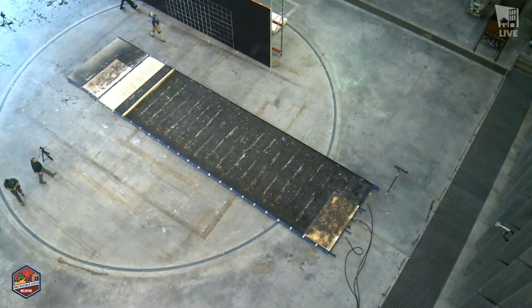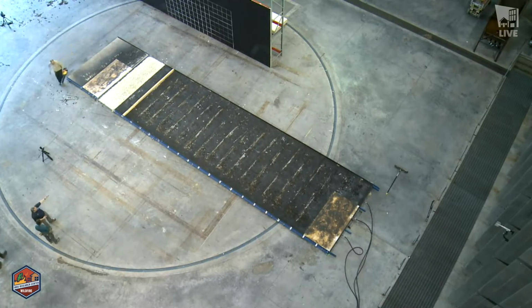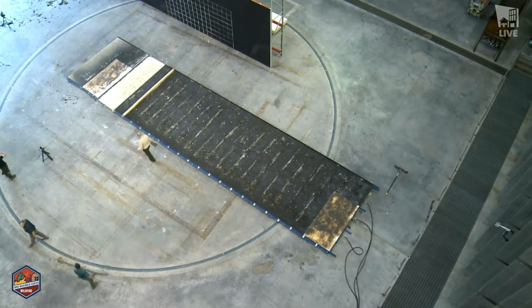Yeah, and you can see now the team behind us working towards setting up test number 2 for you. We're going to show you another fuel break test. This time, the only difference is going to be the width of that fuel break. We're going to add 4 inches, so from 3 feet 11 inches to 4 foot 3 inches. We're going to see what the impact of 4 inches can do.